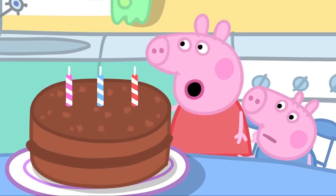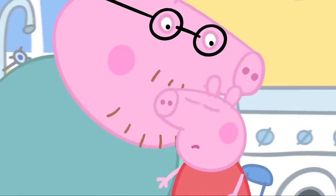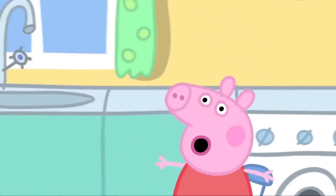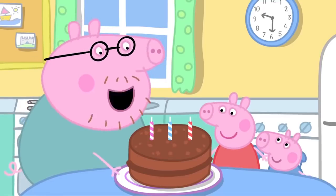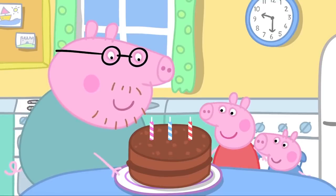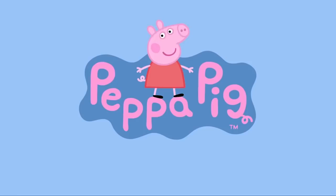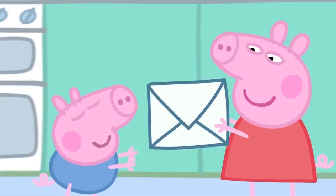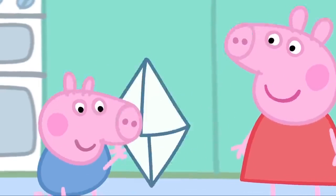Daddy, how old is Mummy? I'll whisper it in your ear. Wow, really old. You know, I think three candles will be fine. Mummy Pig's birthday cake is ready. Hooray! Peppa Pig. George, I've made you a birthday card. Can you guess what the picture is?